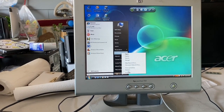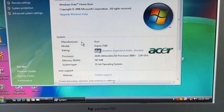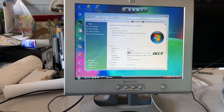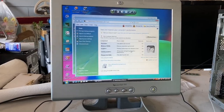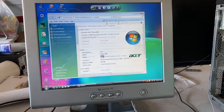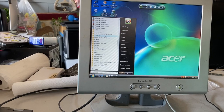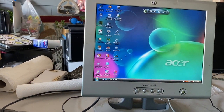Either way, now we can finally verify our specifications. Yeah, there we go. Athlon 64, 3800 plus with 768 megs of available RAM. That's a lot, mind you. And yeah, Windows Experience Index is really good. We don't have Windows Aero, so I still don't know why they referenced that in there, but it's whatever. Cool. So there we go. Now we have access to pretty much whatever we want at this point.